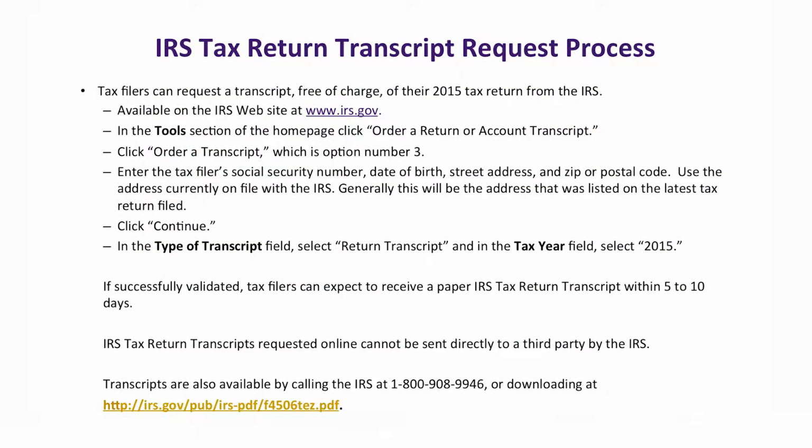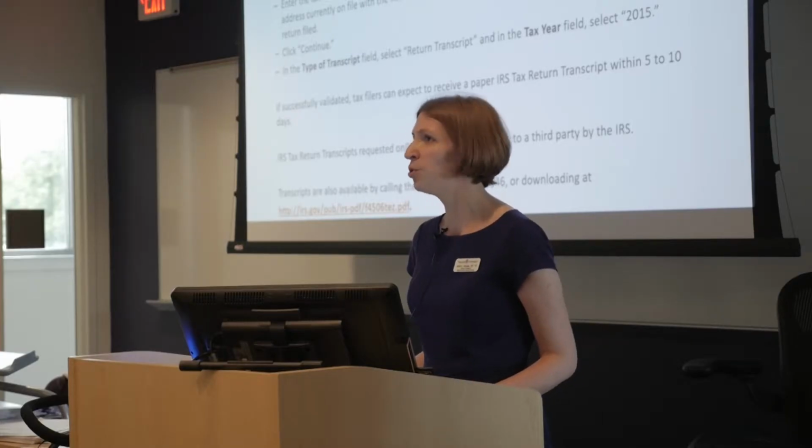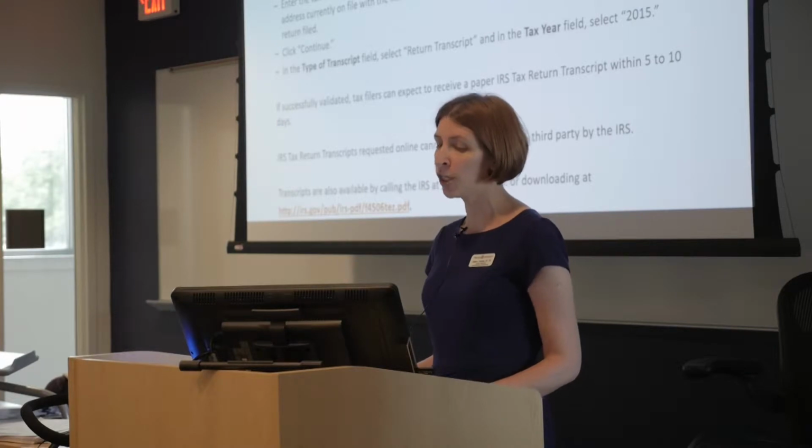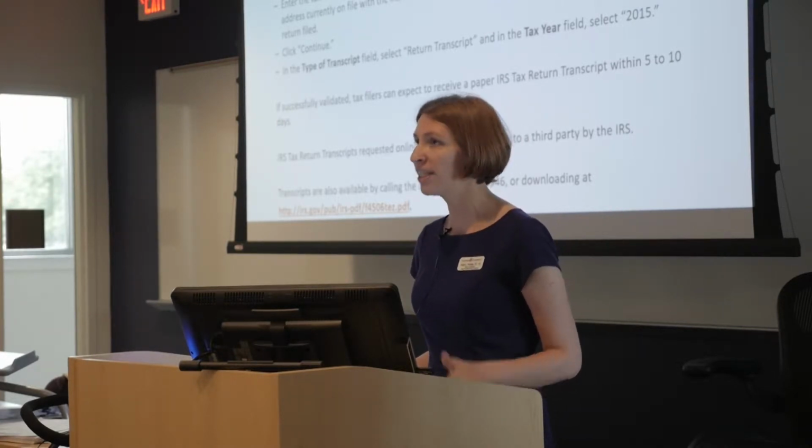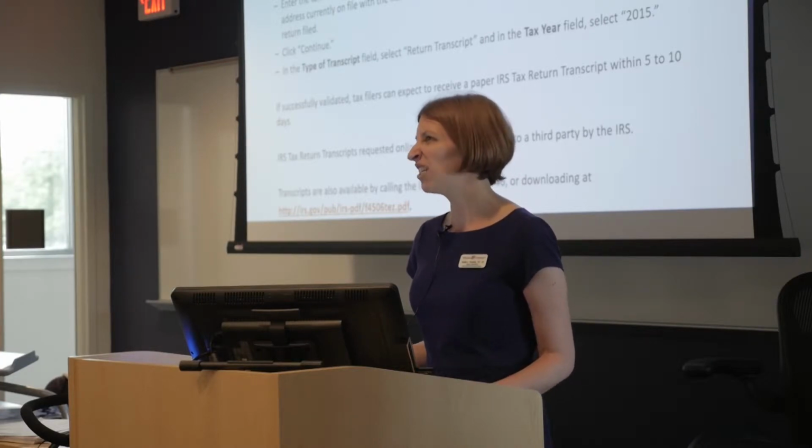And we do have a how-to guide on how to do that. The easiest way is to go to irs.gov and request them online. You'll get them in the mail within about 5 to 7 days. Just send us a copy of those. You can do it by phone, which might take a little bit longer. But again, they need to be the tax transcripts directly from the IRS. It is free of charge, but it just takes a little bit of time.